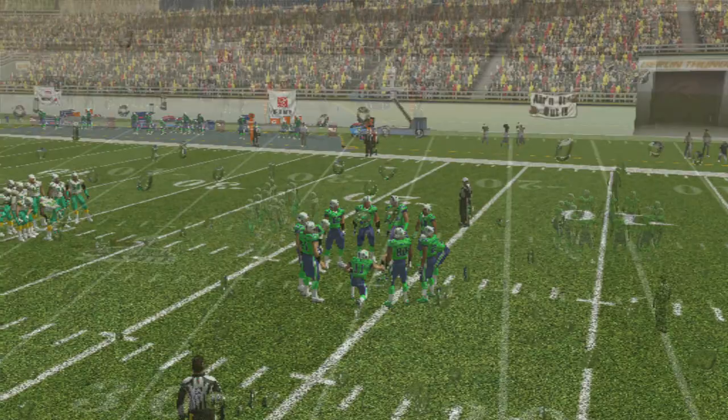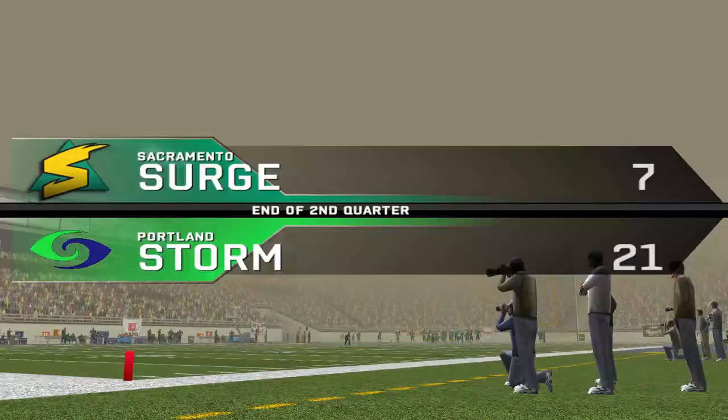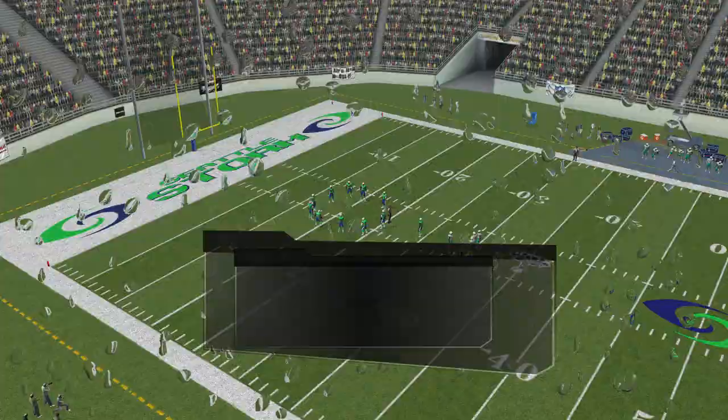It's the end of the second quarter with the score, the home team ahead of the visiting team, 21-7. As we take a look at success returning kicks, we get ready for the kickoff.